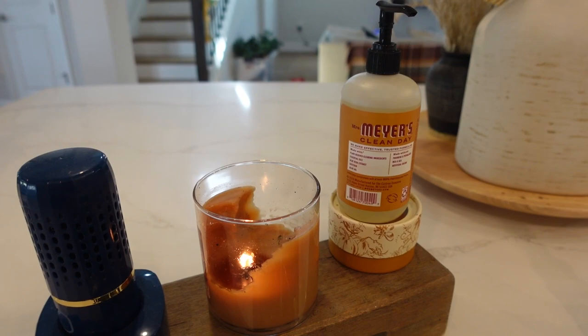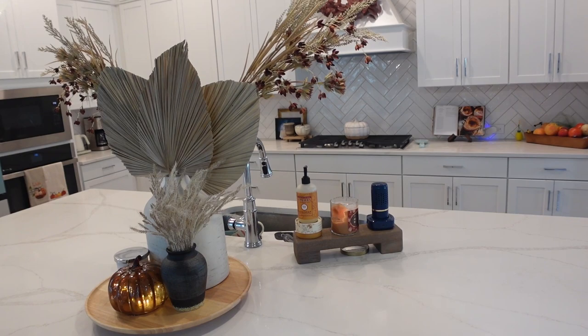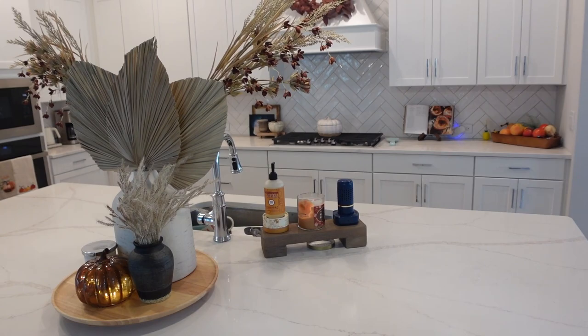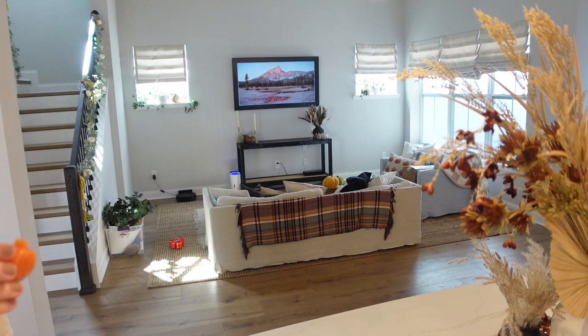We have our Autumn Harvest Target candle, which smells so good. I only light one wick at a time because I find that it's very in your face, and I will get a headache if I light them both and leave them on for too long. So usually I burn one wick for about 30 minutes to an hour, and that just gives me all the cozy fall vibe I need. I got these adorable pumpkin shaped wax melts. They are fall scented and they smell so delicious, and they're just so cute.